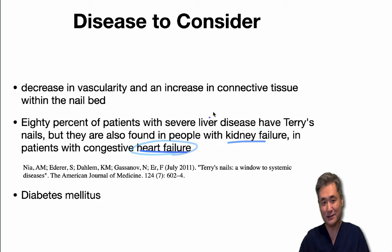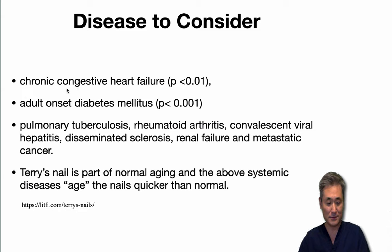So kidney, heart, and liver, right? Please remember, liver, kidney is most important. Terry's nail, remember liver. And diabetes is also associated with Terry's nail. So, chronic heart failure and diabetes and pulmonary tuberculosis, rheumatoid arthritis, hepatitis, sclerosis, renal failure, cancer. So many other factors, even including age, can be related to Terry's nail.